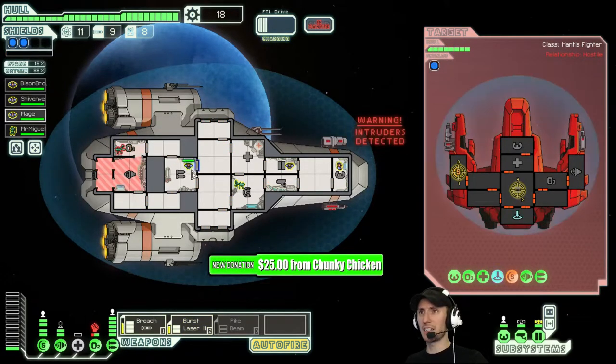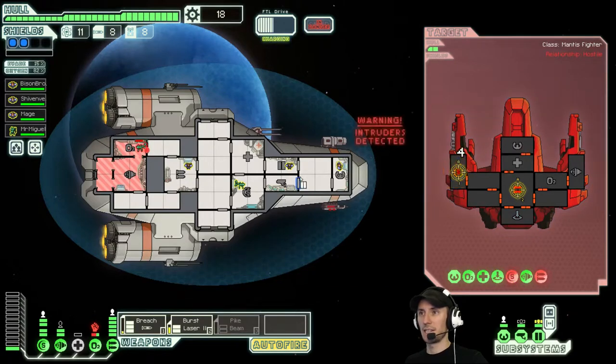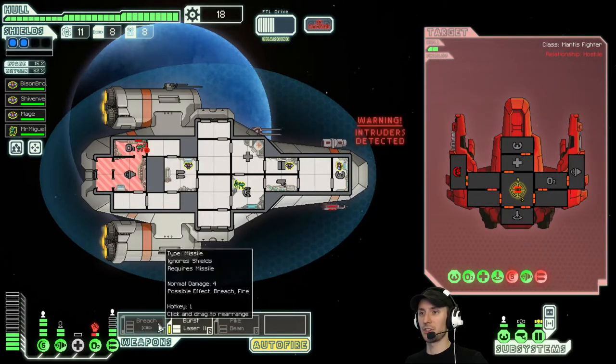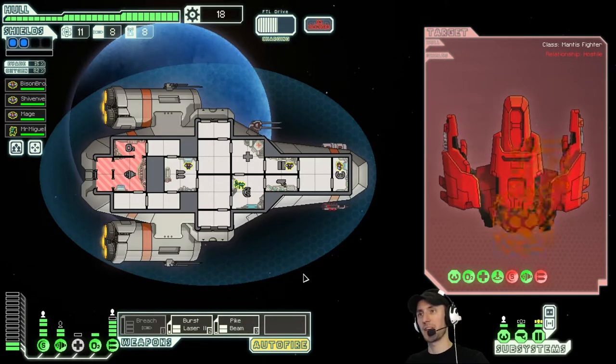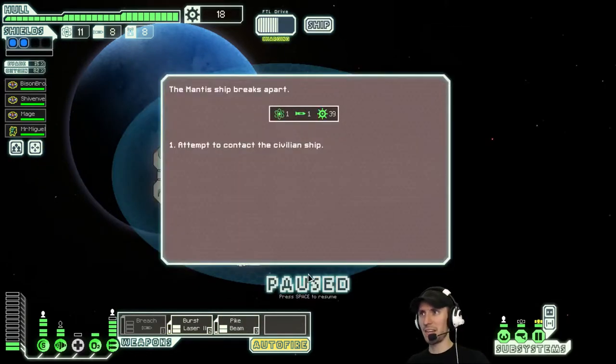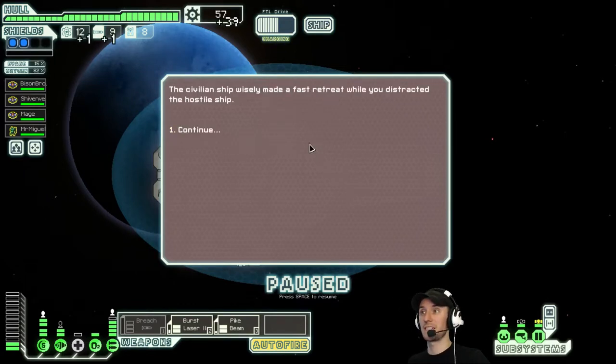Who is that? Get a Twitch Parts Chunky Chicken. Wait a second, dude. All right. Now we're just going to starve him of oxygen. And I'm going to turn off the breach laser now. Oh, I shouldn't have done that. I should have gone to the pike beam. That's okay. Did he teleport back? 39 scrap ain't nothing to sneeze at, y'all.